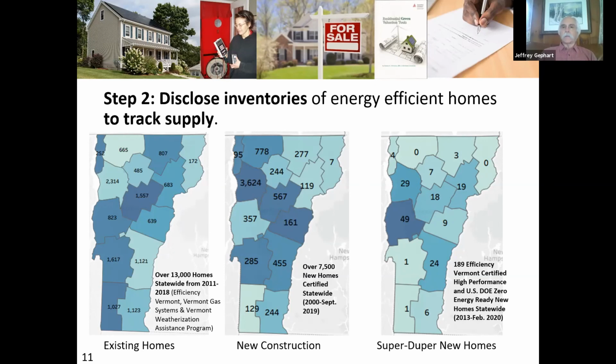So we're really building up an inventory of these homes. It's been happening over some time, so they're starting again to come up on the market.